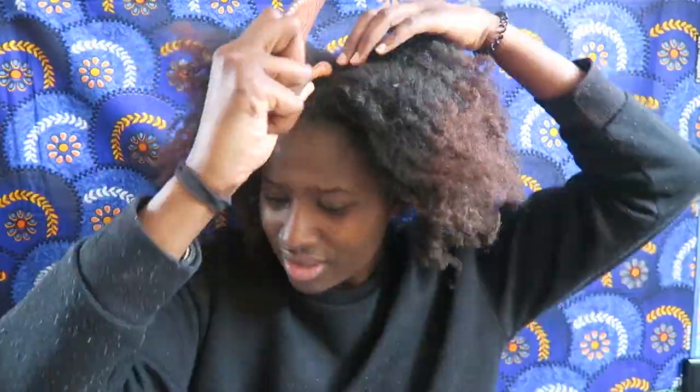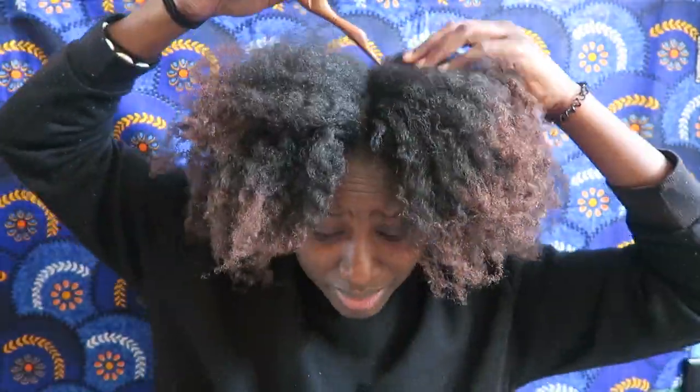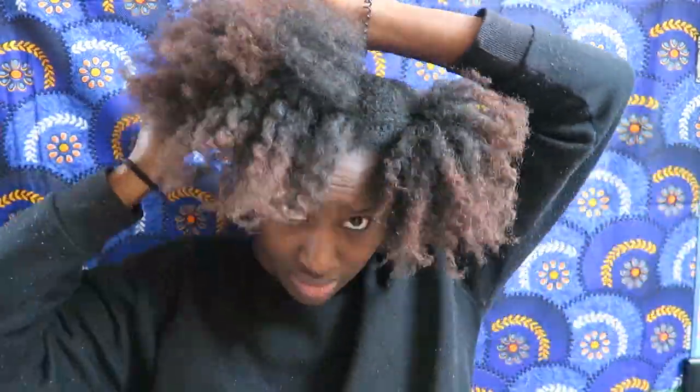Here you'll see me sectioning off my hair into 4 parts. And I just want to tell you guys that I think that parting of your hair is really important, especially when you're dyeing your hair by yourself. You don't have to work with 4 or 8 sections like I did, but I definitely recommend using parts that you can work with depending on the volume of your hair.